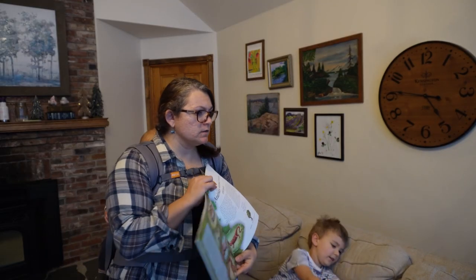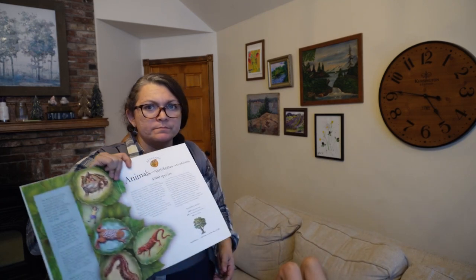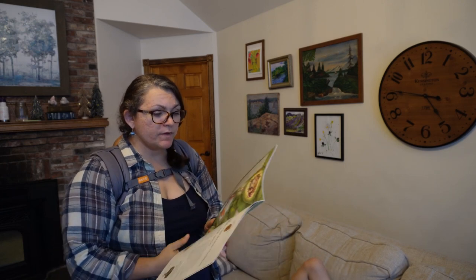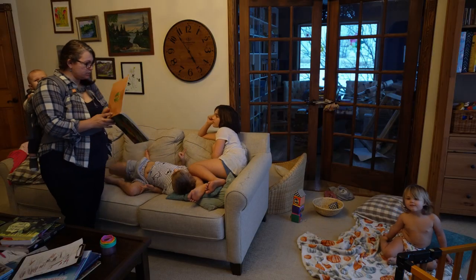For science this week, we are studying amphibians. I am not doing a large unit on this, we're just spending the one week on amphibians. So I start with just a few books that introduce us to what amphibians are. Most amphibians eat insects. This is an oak toad.